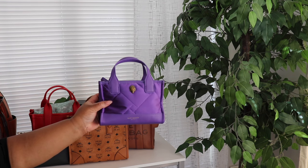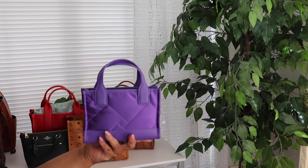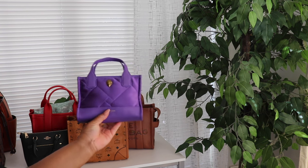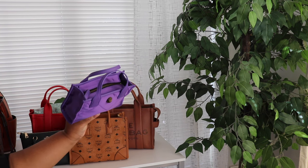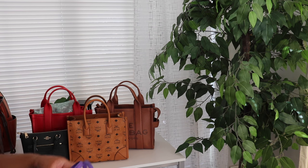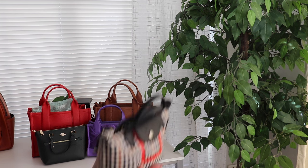my Kurt Geiger baby, because y'all know I love purple. Purple, green, black. Like, I love it. So these two are my honorable mentions. Okay, y'all, I have one more honorable mention. I have to.